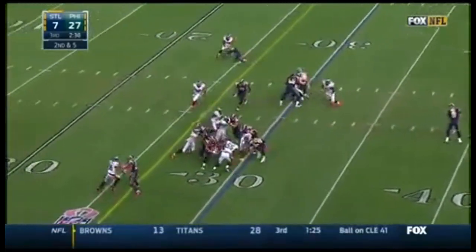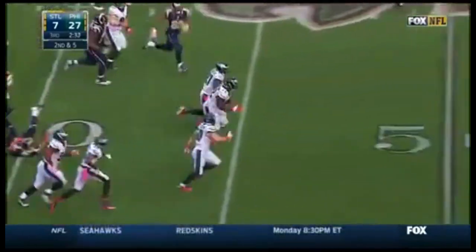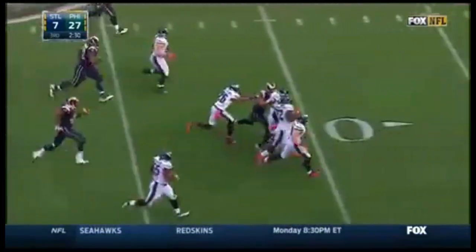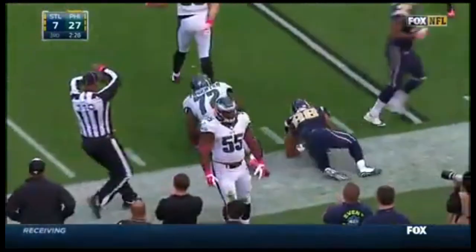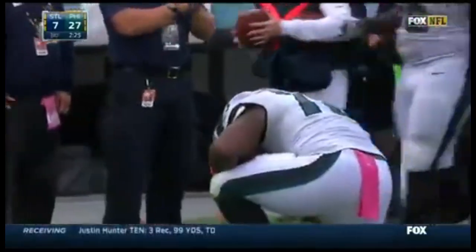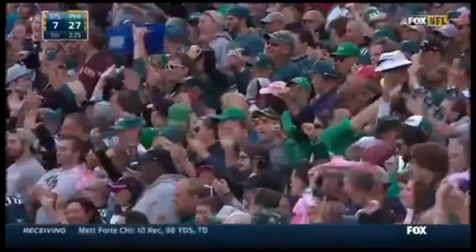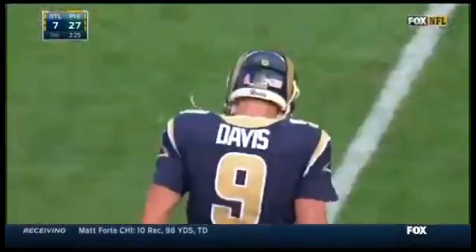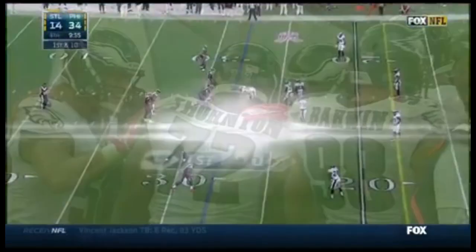Second down and 5. It's Stacy, and he loses the football. Recovered by Thornton. What a day he's had. Cedric Thornton already has a touchdown today. And he is tackled at the 24-yard line of the Rams. So Thornton with the fumble recovery in the end zone, and now scoops it up and returns it deep into Rams territory. Nice feet.